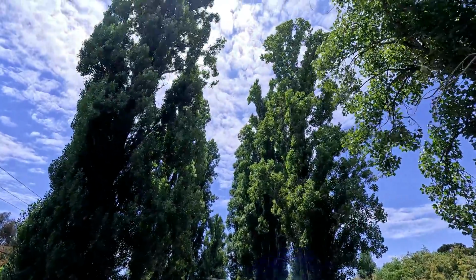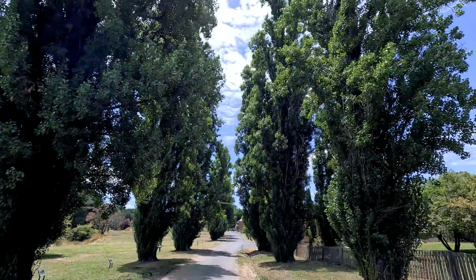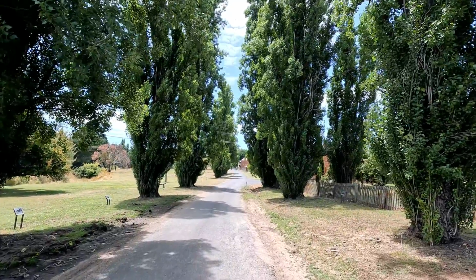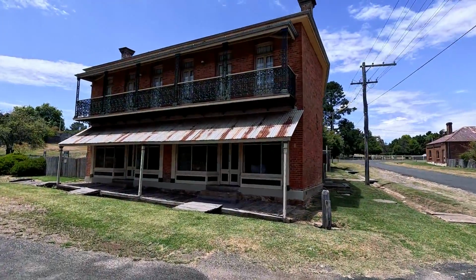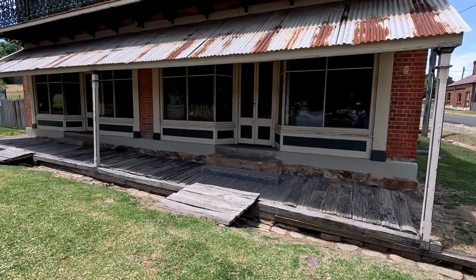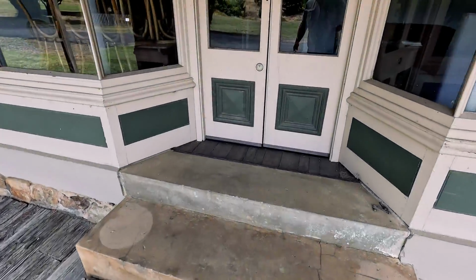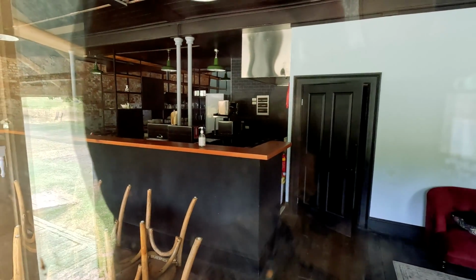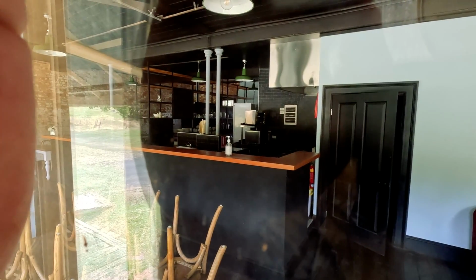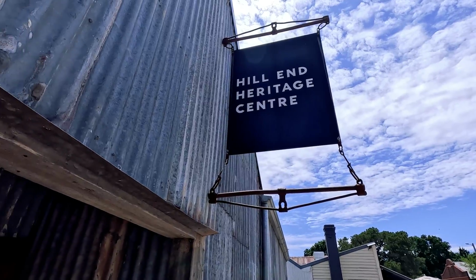Big old trees. What are they called? I think they're poplar trees. Poplar trees. Beautiful big old building. Doesn't look like much is happening in here. Looks like it may in tourist season. Alright, seems like a good place to start, though. Absolutely.